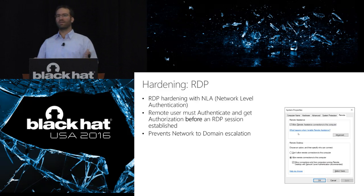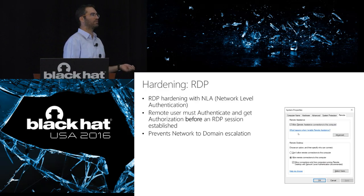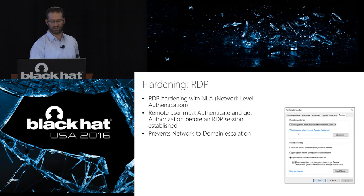And this way, the attack is mitigated because the attacker cannot prove they are able to access the machine, because they can't. That's why they're doing the attack.